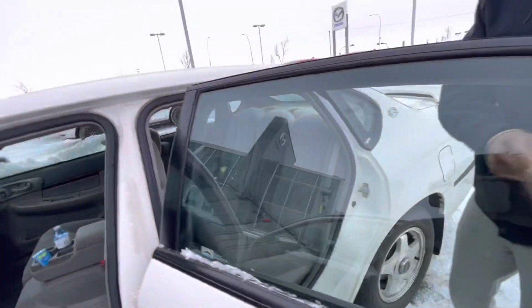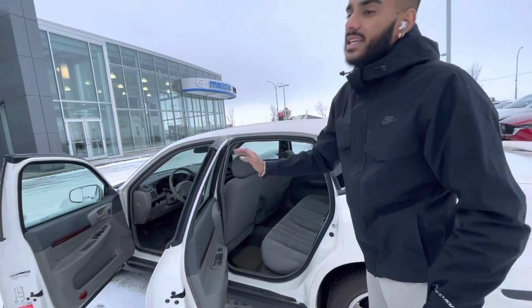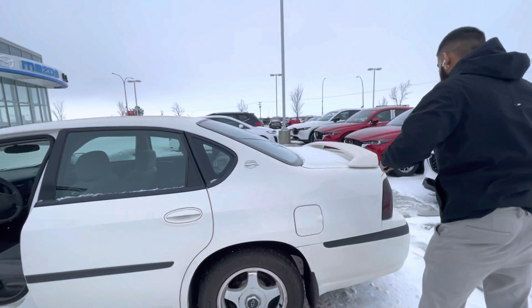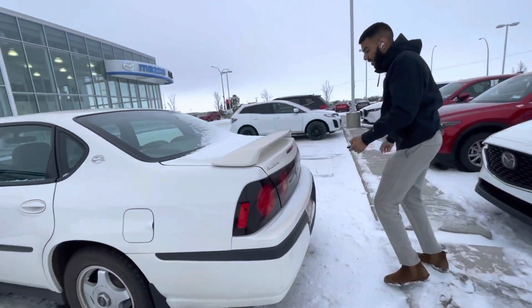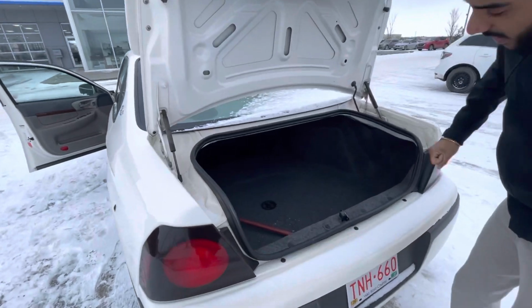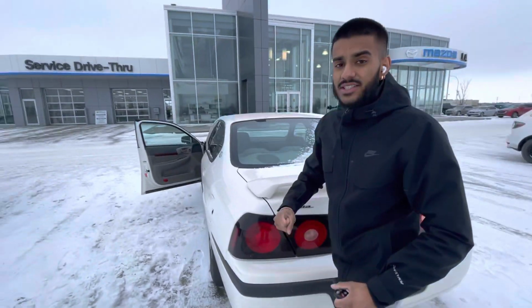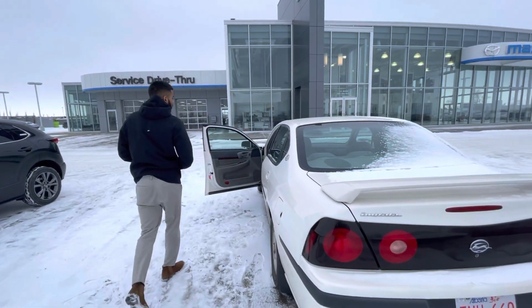Come over here to the second row. You can see that you get tons of space. Mint condition on the inside as well. Over here to the trunk, click a button. Pops straight open. Tons of space in the back as well. Boom. But as you can see, Khisrow, this vehicle is in really, really good condition.